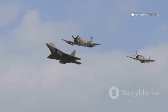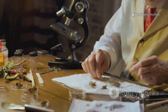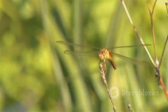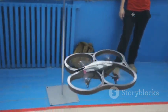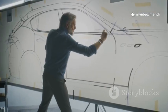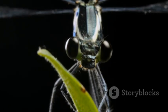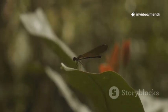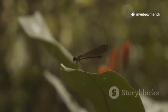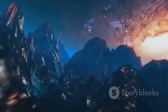So let's consider this. Science is all about observing the world around us and asking questions. When we see a dragonfly darting through the air, we can ask, how does it do that? And then, we can take it a step further and ask, how can we do that? That's the spark of innovation. By studying the dragonfly's body, its wings, and its movements, we can learn fundamental principles of flight. These principles can then be used to design incredible machines that were once just a dream. The dragonfly train is a perfect example of how observing a tiny insect can lead to big, world-changing ideas. Science. It's all around us.